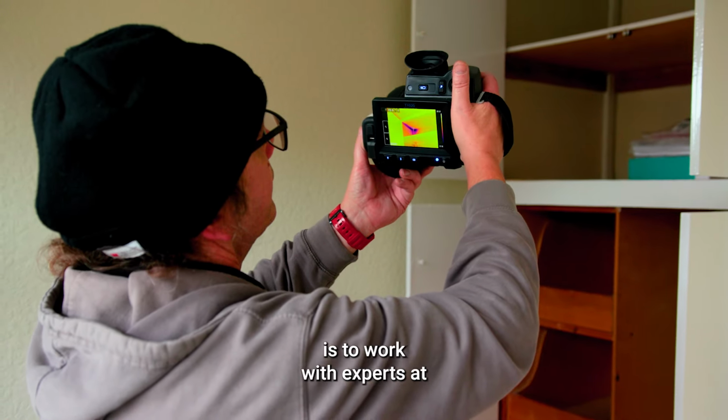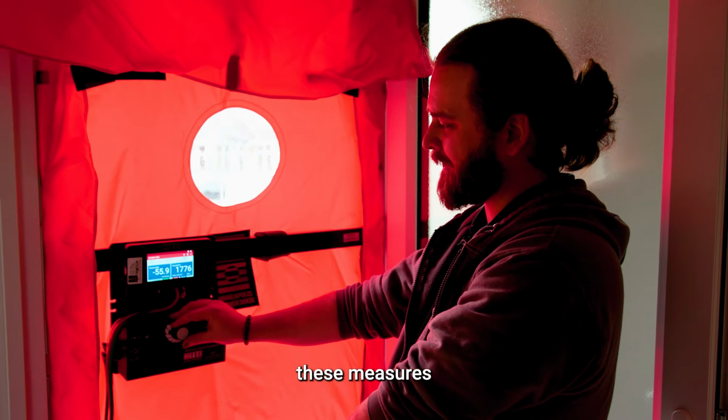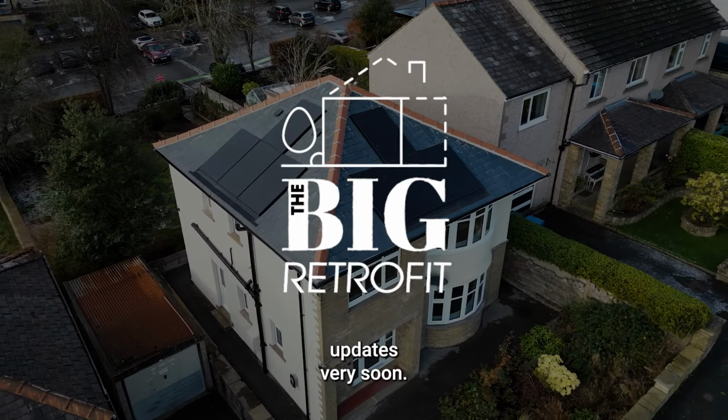The next step is to work with experts at Leeds Beckett University to discover what impact these measures have made on the property's energy efficiency. So watch this space for more updates very soon.